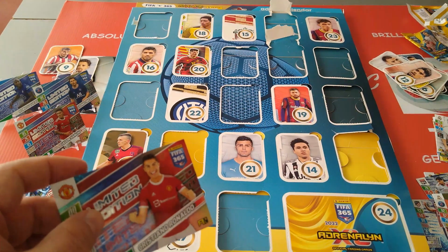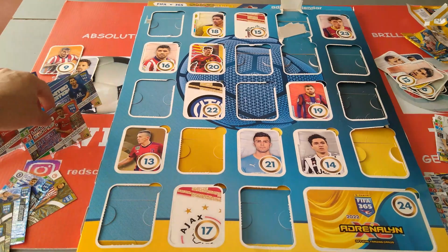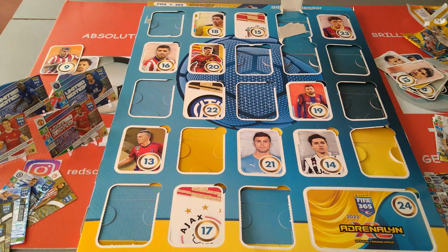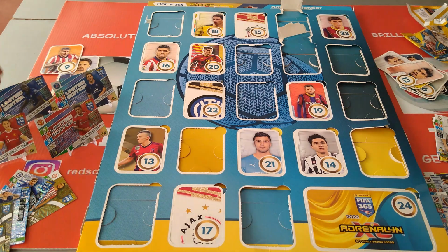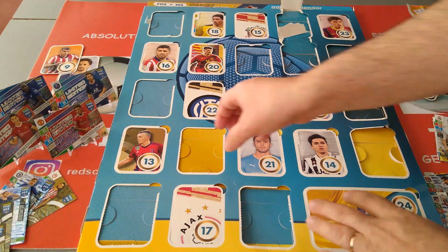Fantastic. All right. Let's put Ronaldo here, beside his teammate, Jadon Sancho. That's four limited editions so far. Pulled, and we got four left. All right. Let's have a look at number 13 right here.